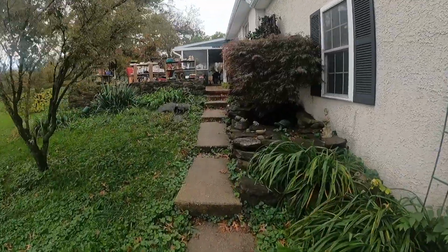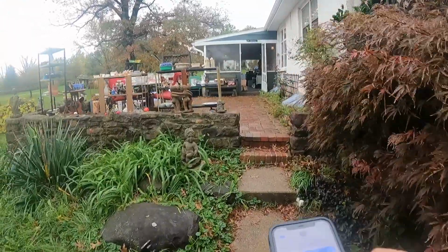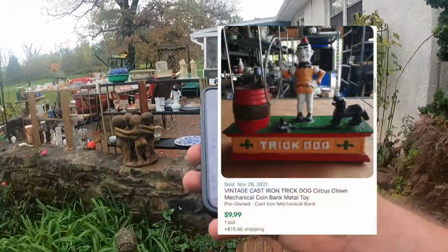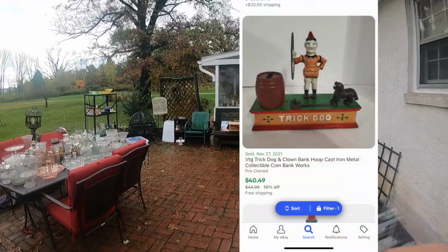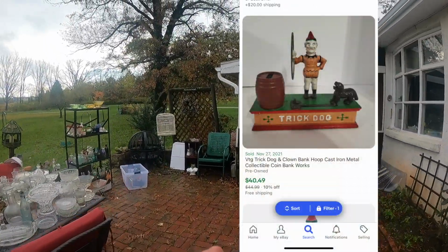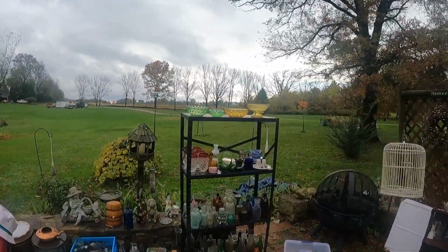Also, you just saw me put in the box a cast iron trick dog bank. That also I bought for me as a decoration for my office. But the resale value for them is all over the place. You see comps for like as low as 10 to as high as like 40 to 50 bucks. I even saw some really old ones for like 170 plus. But I thought it was really cool when I saw it, and I knew I wanted it for my office.